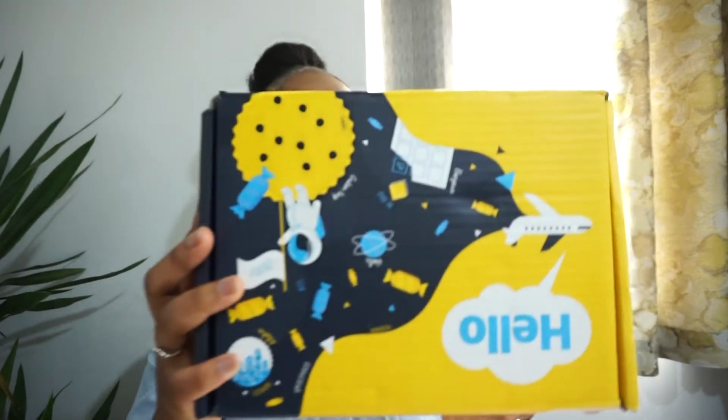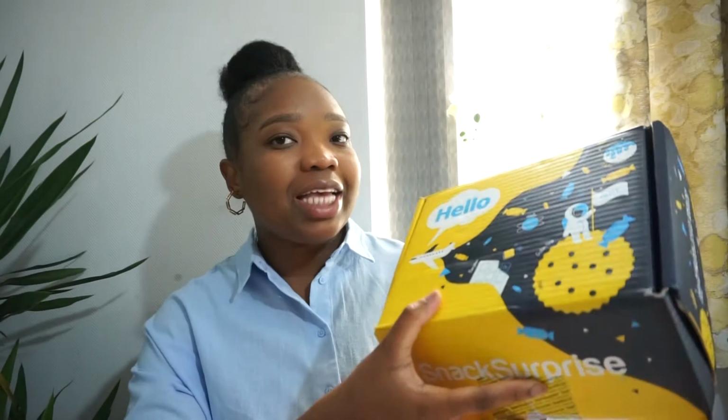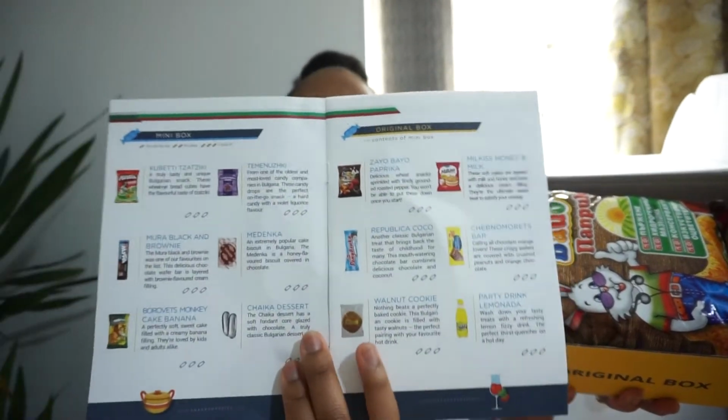So yeah guys, this is what the packaging is looking like. How cute is this? Tell me this is not cute. It's so playful, and I think this is something that you could easily get your kids involved with, just get them interactive, a fun little thing to do as a family. So let me show you guys what's inside the Bulgaria packaging. If you have no idea what exactly it is, there's also the little booklet that explains each item and what it is.